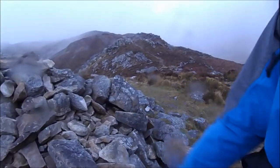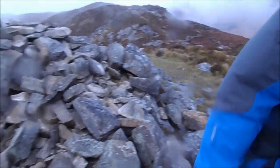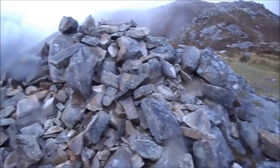This is the summit of Rhinog Fach, the last mountain we're doing today. The cloud is just clearing off the top.